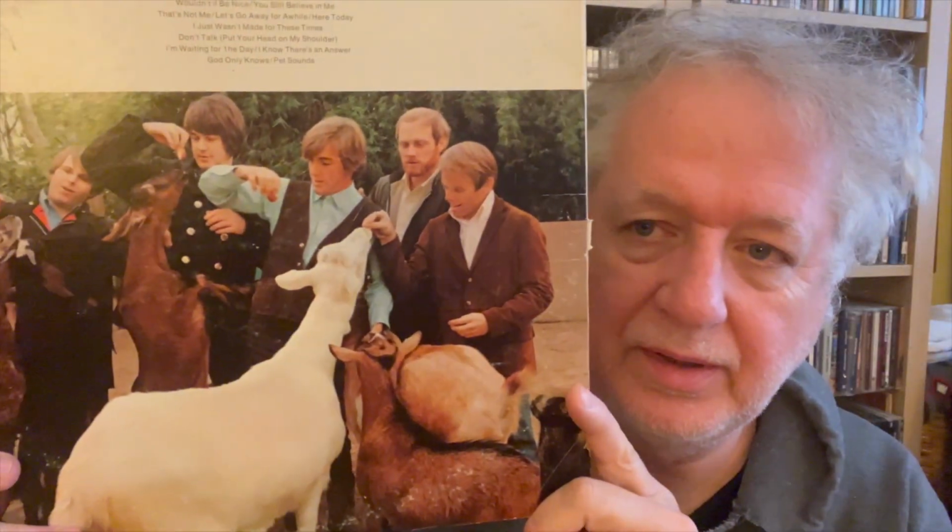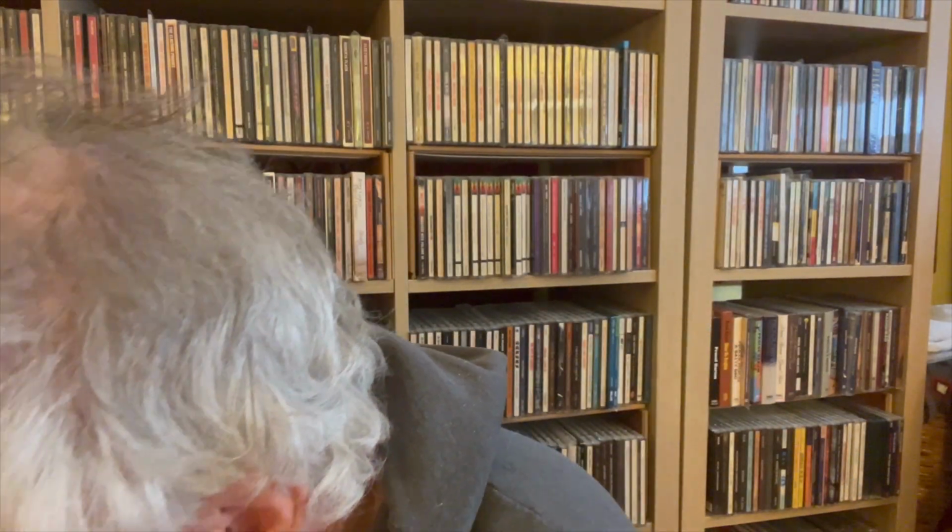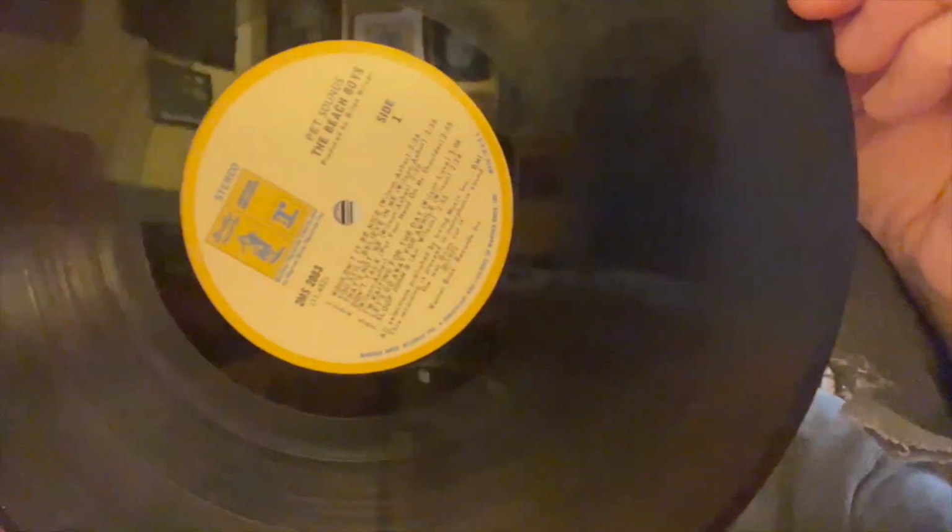The other vinyl copy, and this is a much prized copy, is the one that came in a twofer in the early 70s, I think 1972. Carl and the Passions, So Tough was the new Beach Boys album, and that's disc 1. We have a gatefold cover. And disc 2 is Pet Sounds. They reissued Pet Sounds, and this was on the Beach Boys' own label, Brother Records.